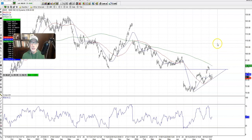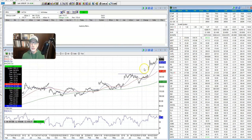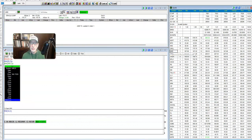Let's go back to the charts here. So this is Nike. Let's go back to our list here, see what we can find. Oracle had great earnings a little while ago, early September. It just powered it higher, and it's a strong stock now. It's got support at the 20-day moving average. Oracle, great company, but for me, we have no trade at the moment.